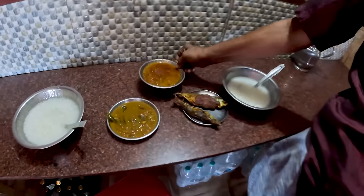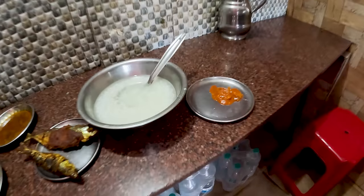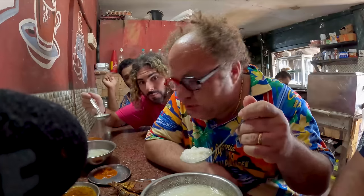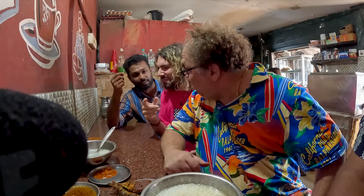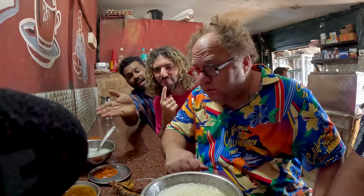And here comes the fish gravy. It's like a chickpea curry. Panny just gave us a scoop of the pickles as well. Wow. And the next method. You need to add everything into the kani. Just mix and eat.